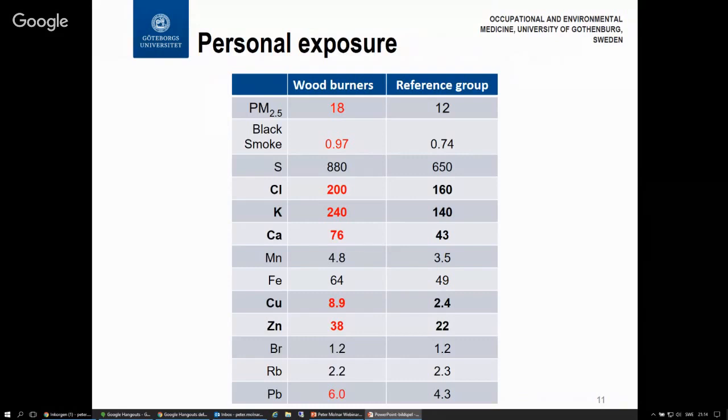Then we have a number of chemical elements and variables. We have black smoke, which is how black the filters are, and we see there's a difference in the smokiness on the filters. We can also see that for some of the elements, chlorine, potassium, calcium, copper, and zinc, we have a really strong difference. They are both red and bolded. And for lead as well, we see a difference, but not as strong, giving us good evidence that this is actually a wood source for the personal exposure, since these elements are attributed to wood and biomass. So that was for the personal exposure.